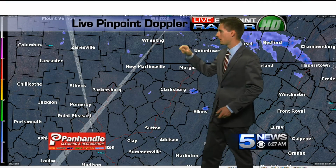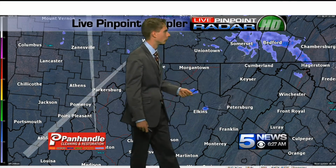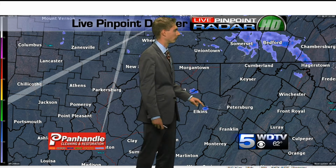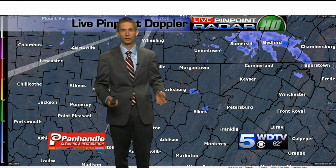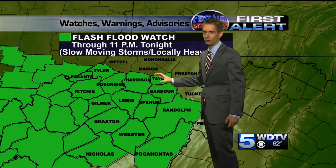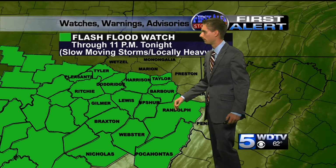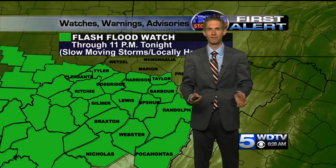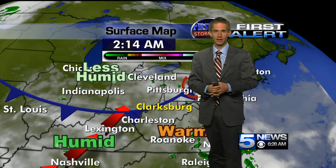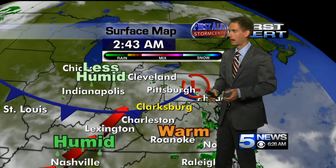Now here's your live pinpoint Doppler radar. Not a whole lot going on right now. A spotty shower now exiting Taylor County, one across northern Randolph County as well, but the radar will fill in as we get towards the midday and afternoon hours. Flash flood watch in effect till 11 o'clock tonight for all the counties you see here in green. We need between an inch and inch and a half of rain in 1 hour to cause a flash flood, so keep that in mind as you're planning your afternoon.